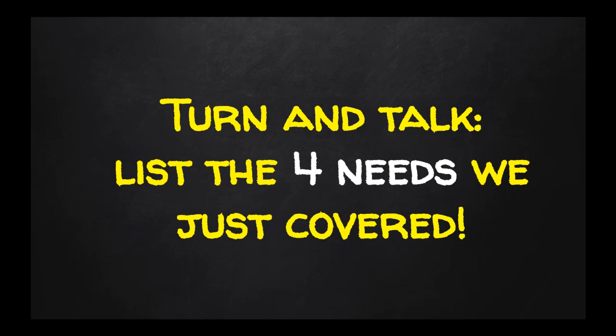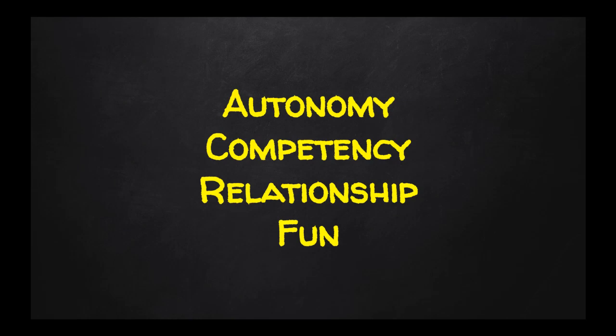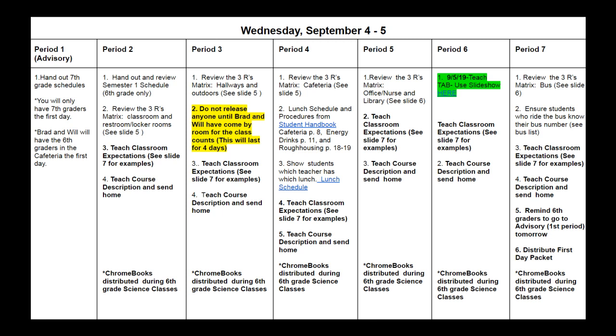So then we give you a quick moment to reflect after we discuss each one of these, the 4 needs, and the answer key presented to you is that autonomy, competency, relationship, and fun. So as we take a look at these topics by period, depending on what class period you're in would determine what we cover.